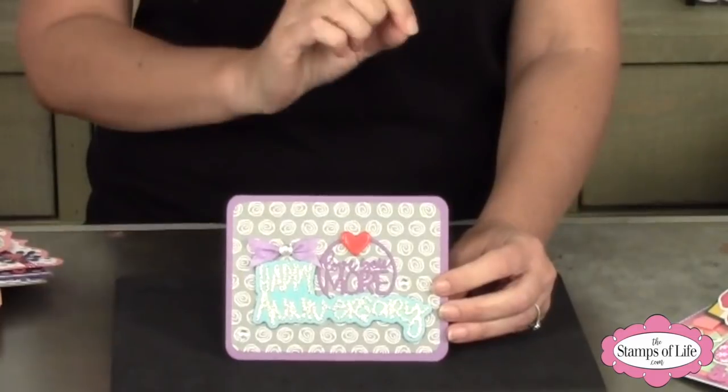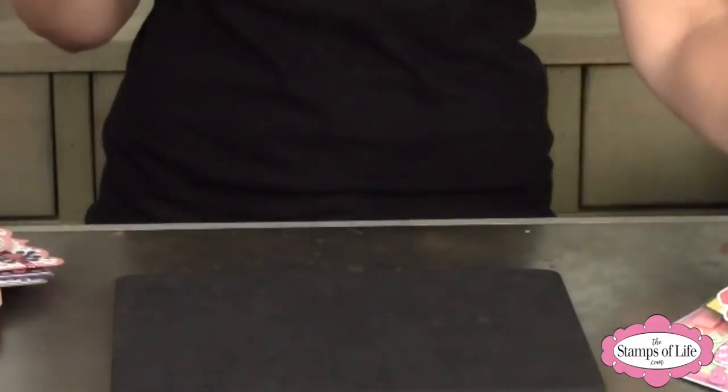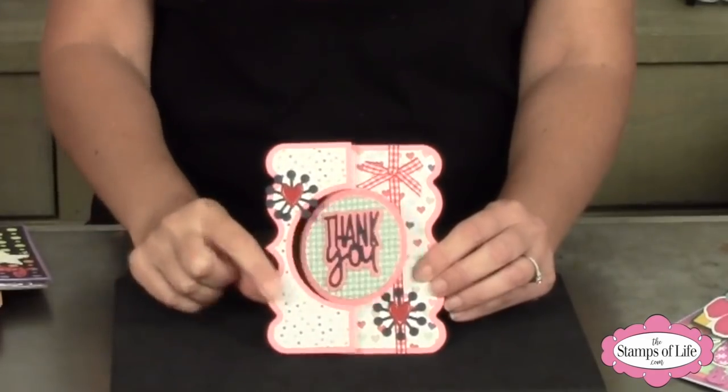Ooh, Happy Anniversary, another hugely requested die set. Now these are all together, so you're getting a huge, great bonus or a great value. Ooh, here's this one. Look how gorgeous that is, with our exclusive Flip It, Thank You.